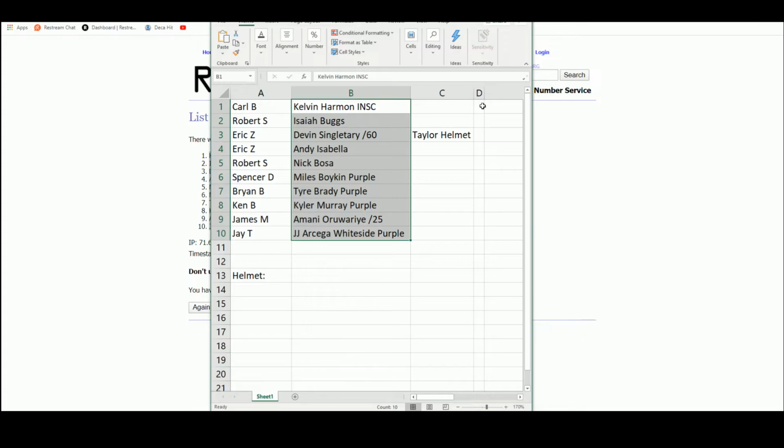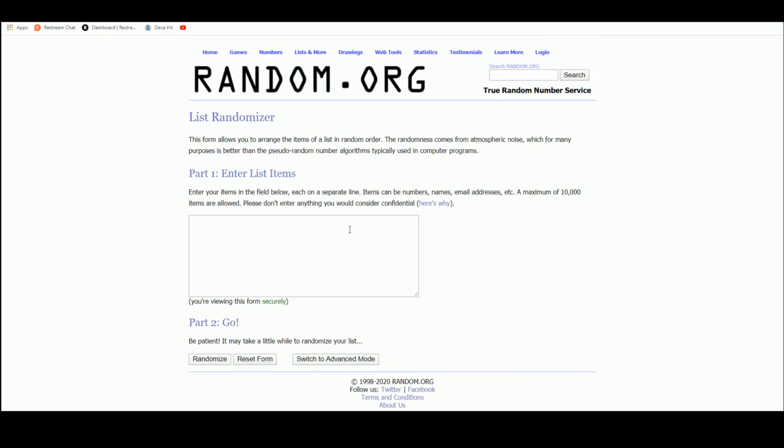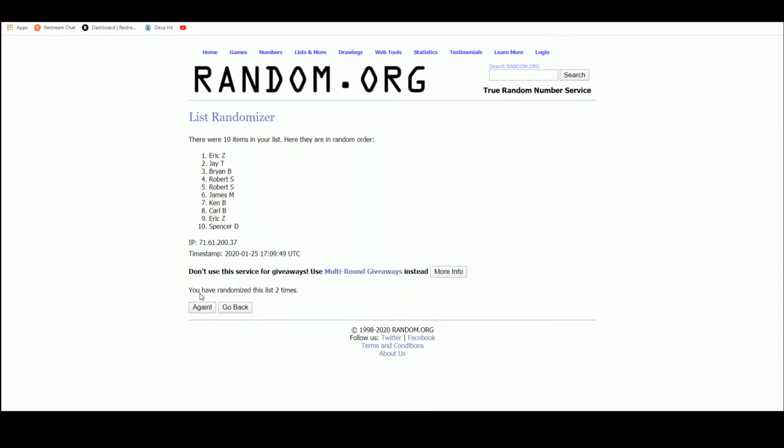And let's see who wins the Jason Taylor helmet. Take this list, randomize it 5 times. 1, 2, 3, 4, and 5 on the last time. Here we go. Good luck, everybody. And 5. Robert S. wins the helmet.